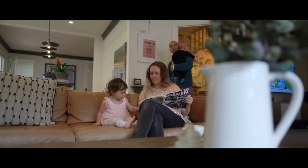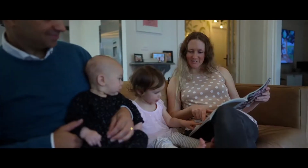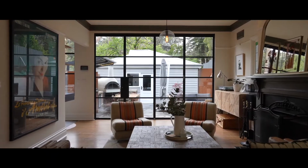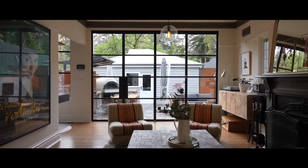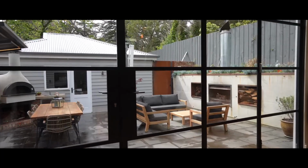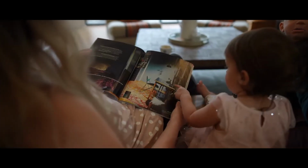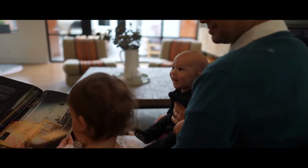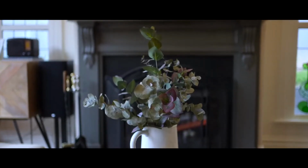My favourite part of the house, probably coming home, is the sitting room, because I've got the steel windows to look out, which was something that we ummed and ahed whether to put them in, and then having the fireplace going. So that's just a beautiful retreat. I just love of an evening, getting the fire going, sitting in front of the fire with a glass of wine.